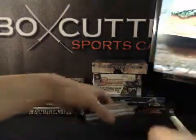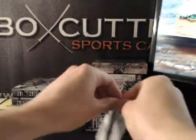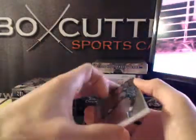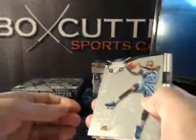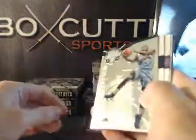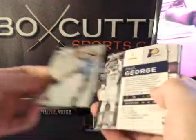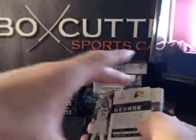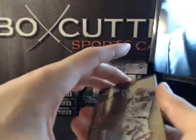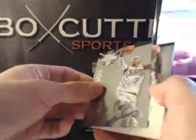First box, hit per pack. There we go. Good luck, guys. Alright, first up we got a base, Kenneth Faried. I'm not too familiar with all the photo variations, so I'm not sure if I'll notice all the variations. So Kenneth Faried, first up for the Nuggets. Let's flip these around here.